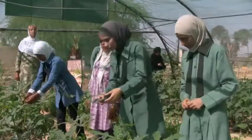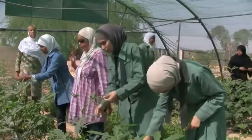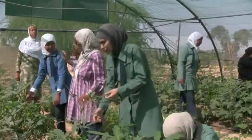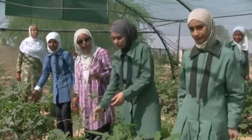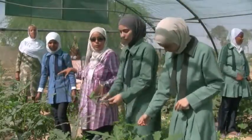Nadia, maybe we can hear from one of the students what they have to say about the work that they're doing here. I'm here amongst the kids from the school, and I have May and Aisha and Maha. They're from different classes, high school and primary school.